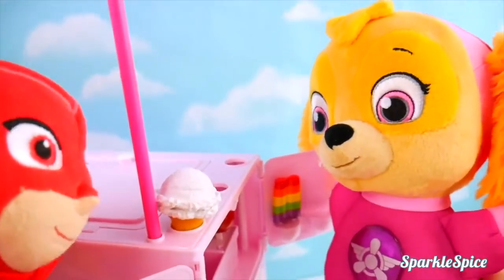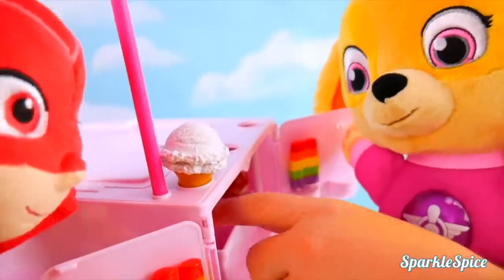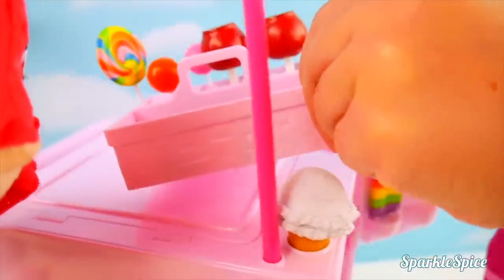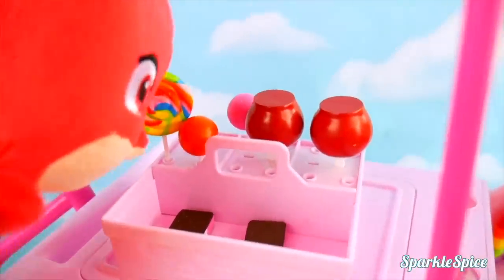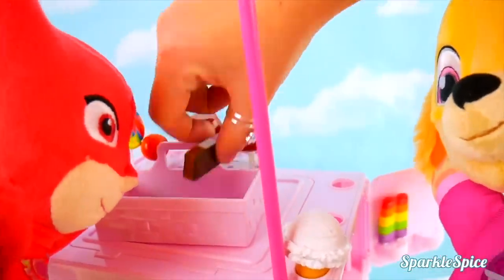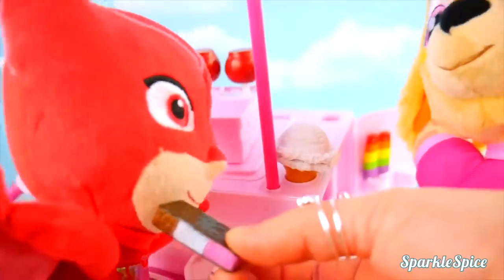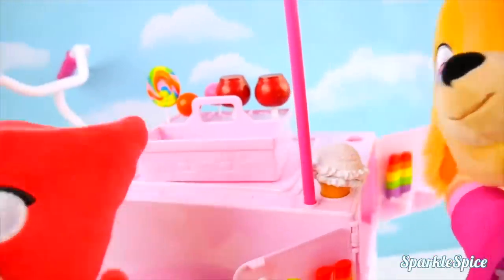Hey, Sky, I'd like a treat too. All right, Owlette, what would you like? Can I see some more choices? Certainly. Here's everything we have. Oh, the ice cream sandwich looks delicious. You got it. One ice cream sandwich for you. This is so melty delicious. All right, thanks. Bye.